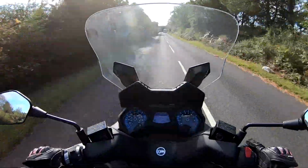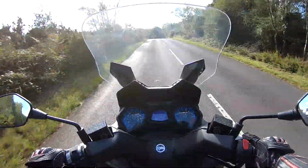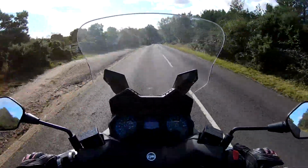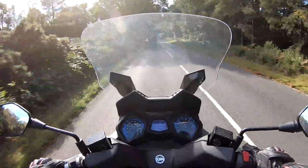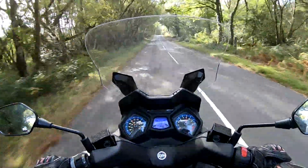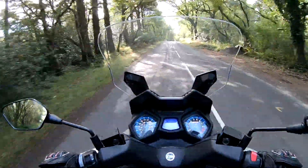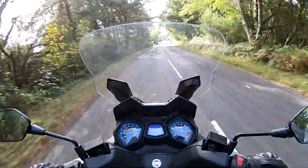So the riding position does feel, in actual fact, a little bit more roomy than the Forza 350 and the X-Max 300. I've got my feet stretched right out in front of me. If you were taller than me, it would still be quite a roomy position. So top marks for the riding position.